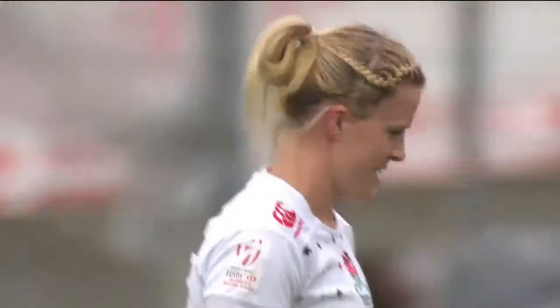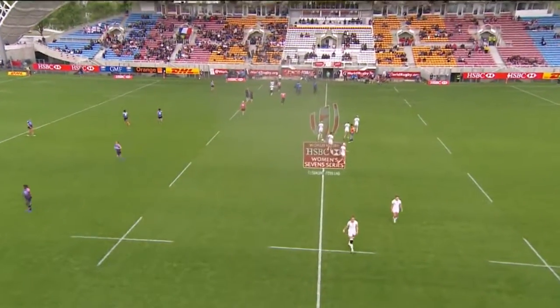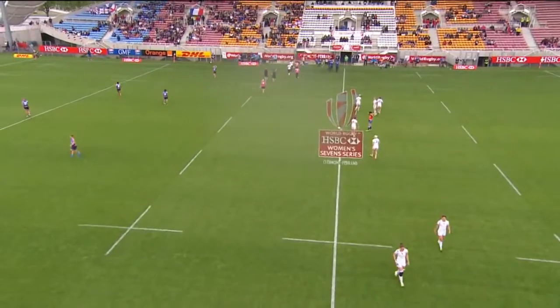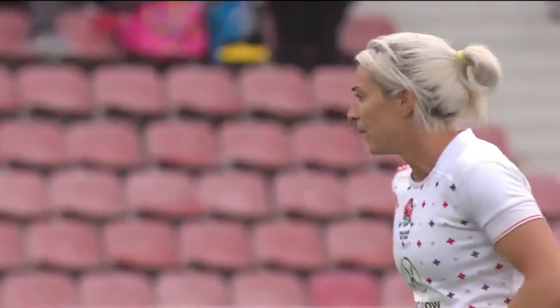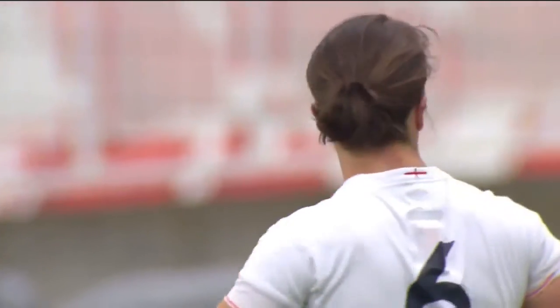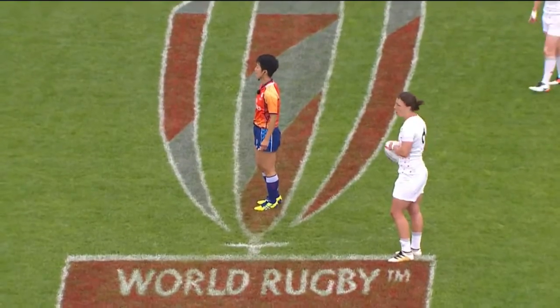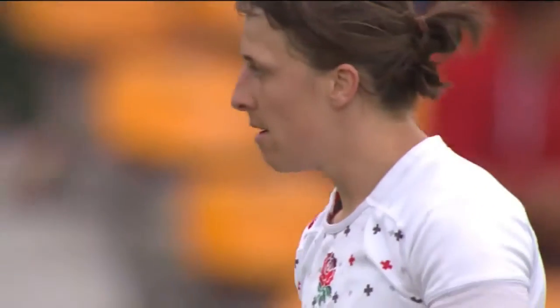Good chat there by Simon Middleton. Obviously really highlighting the defence being a key area for them to make sure they push up on both sides and watch the threat created by USA with their offloads. He really highlighted there Lev Kelter. So England will want to focus on making sure they stop her from having a big impact.